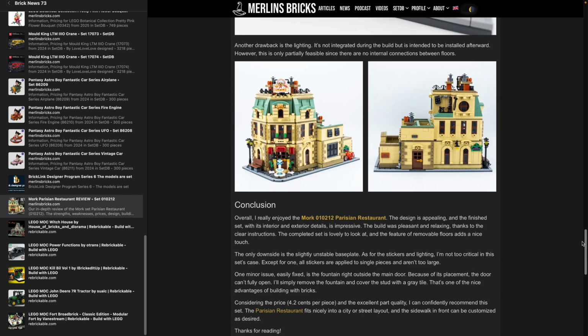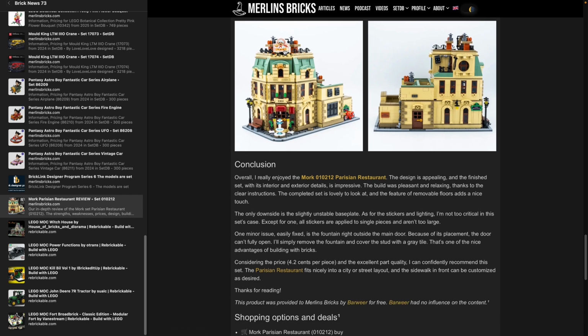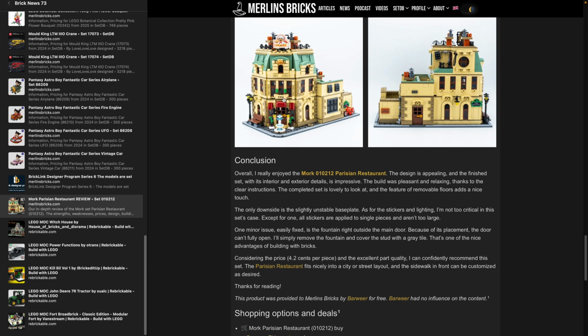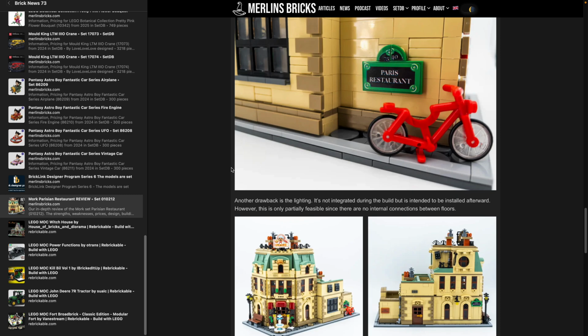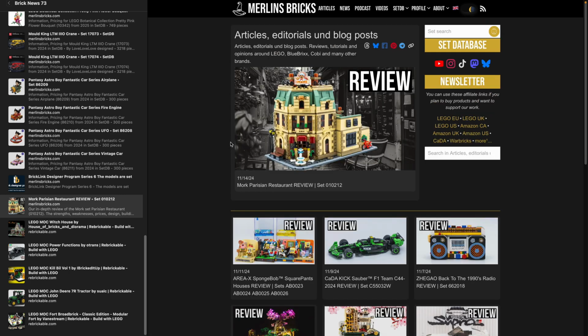So I guess for these Parisian buildings, there are not a lot of sets to choose from right now. Of course, if you look at the sticker on top, this set also has a certain reminiscence of a building from a Pixar movie, but I think at the end of the day, this is not what is in the center. It's more about the Parisian architecture, I do believe. And yeah, I think they've done a great job here. If you're interested in this, we're actually trying to publish a lot of reviews on this site as well. So you may want to check it out.